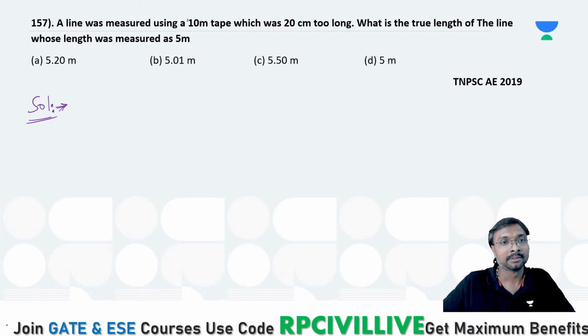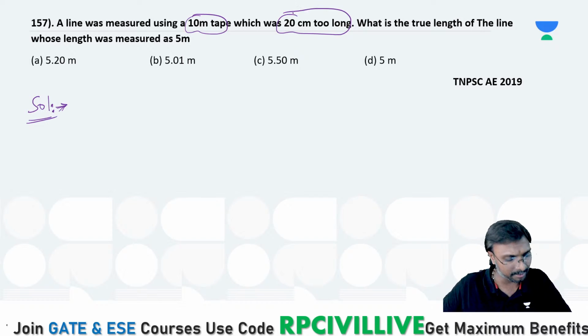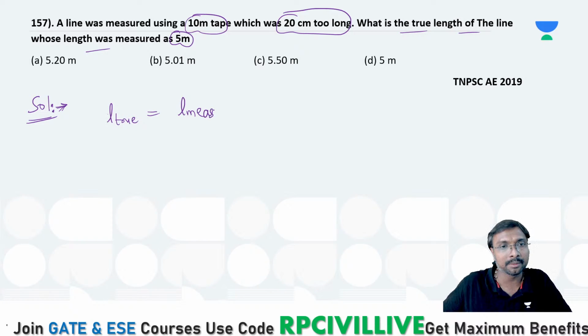Okay, a line was measured using a 10-meter tape, which was 20 centimeter too long, right? What is the true length of this line, whose length is measured as 5 meter? L true will be equal to L measured into LC true, the chain length or tape length true, divided by LC designated, right? What is the LC designated?